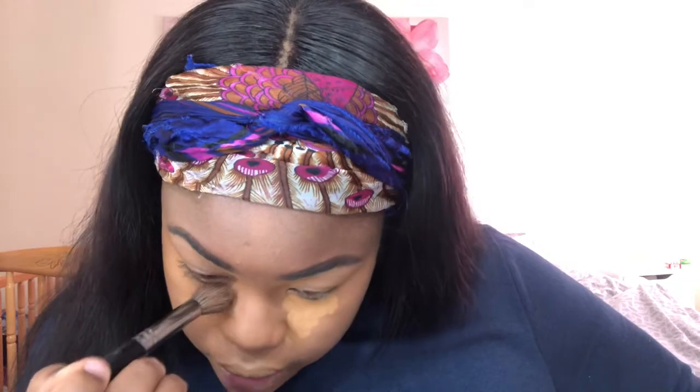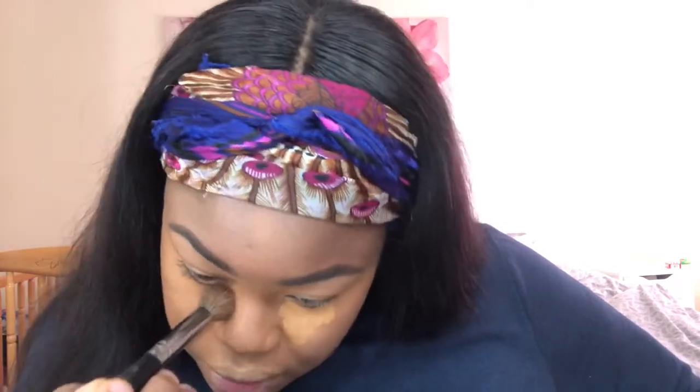So I always stipple the product first and then blend. That way you'll be able to not spread the concealer too thinly and then having to apply more and more and more. So I find that if you stipple the product first, I'll then blend mainly towards the outer corners of where I'll apply the concealer instead of on top of the concealer itself. And then that way it stops it from thinning out too much. So that's that.